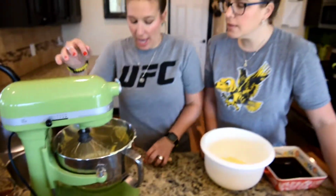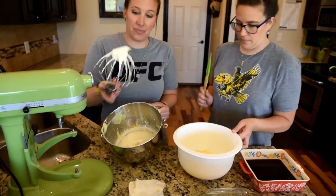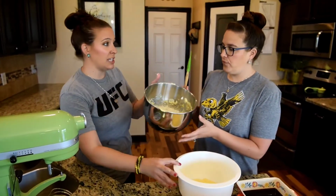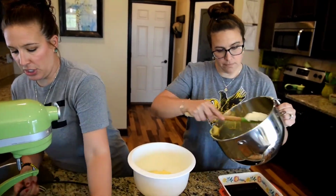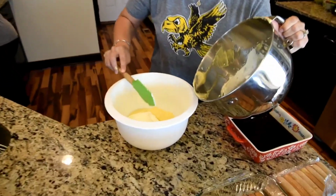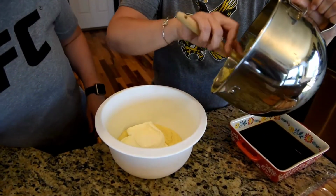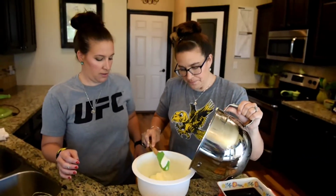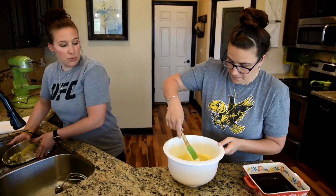All right, we are at a point right now where our whipped cream is done. So what we're going to do is gently fold it in. Do you want to go ahead and fold that in, and I'll get this mixer out of the way to give us some more elbow room. It's important not to deflate those. So we're going to spoon this together and just fold, fold, fold.